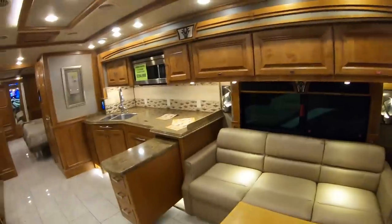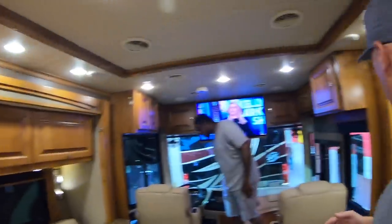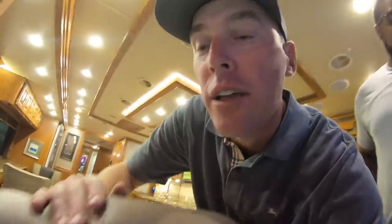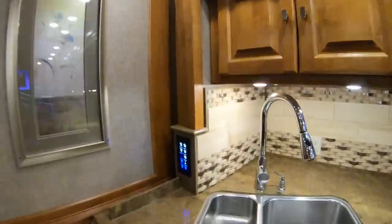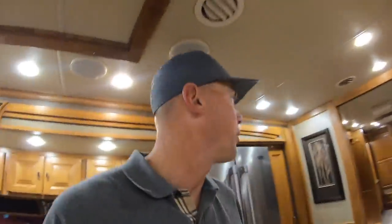So, $205,000 for a Tiffin Phaeton. This has got to be brand new. I wonder, is this a 19 or what year is this? Yeah, I don't see a remote. No worries. It's a 2017. Okay, so this is a used Tiffin Phaeton, and a couple-year-old Tiffin Phaeton is going to be at the same price point as that new Thor. I want to double check and make sure that was a new Thor that we were just looking at.